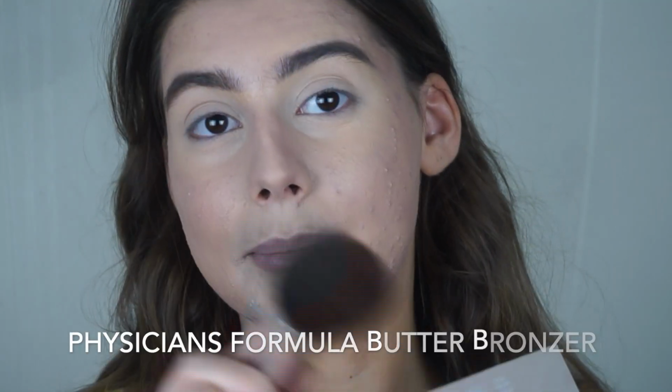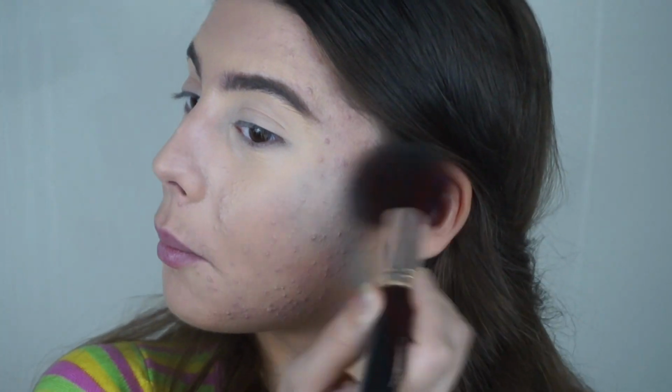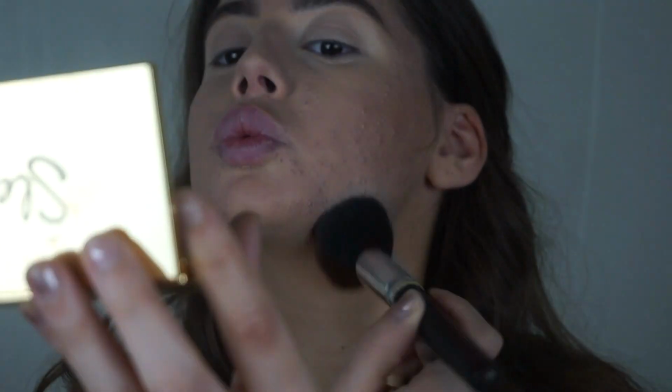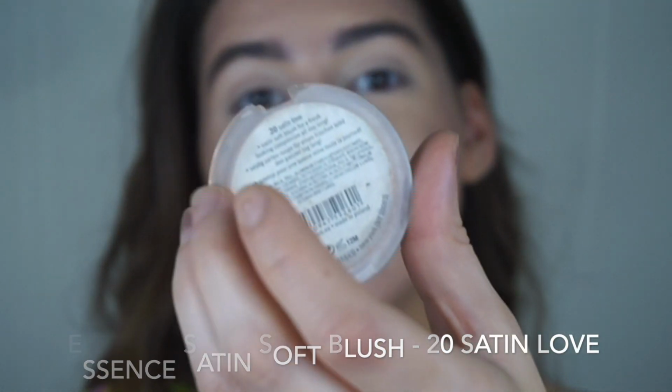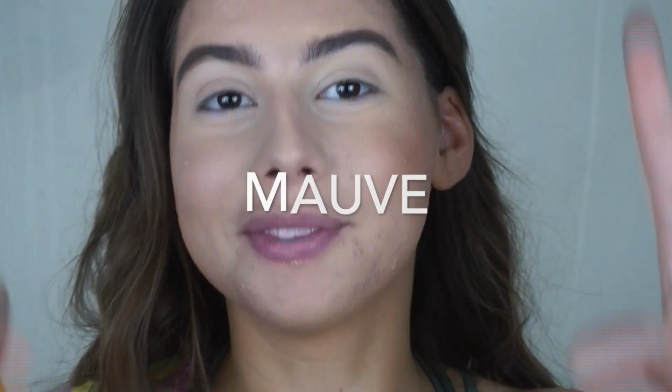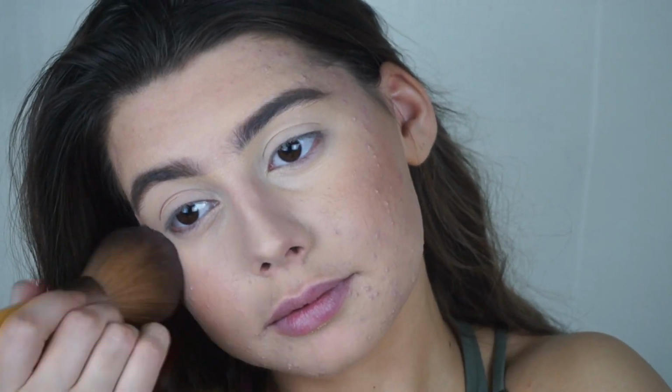So yeah, I'm just gonna use the Butter Bronzer from this palette to quickly bronze up my face. I'm gonna use my all-time favorite drugstore blush. It's from Essence, in the shade 20 Satin Love, and it is the Satin Soft Blush from Essence. I will link that down below because I lost the cap. Mauve was the word I was looking for. I don't know why I couldn't think of that color, but it's very mauvey because it's not too pink, which I appreciate in blushes. It's just so beautiful.